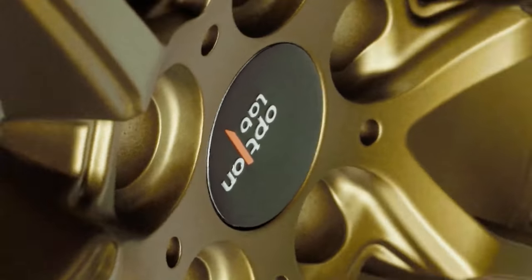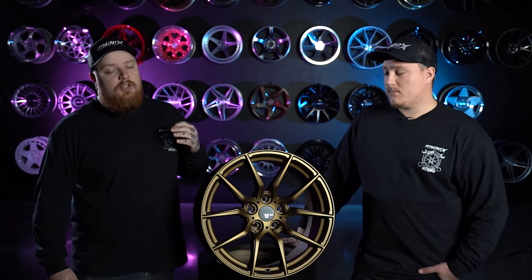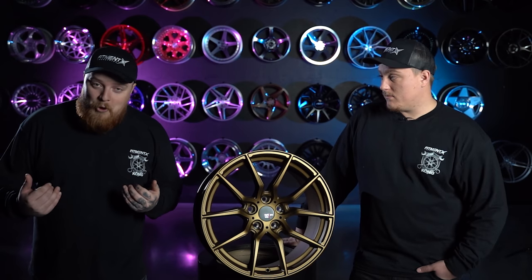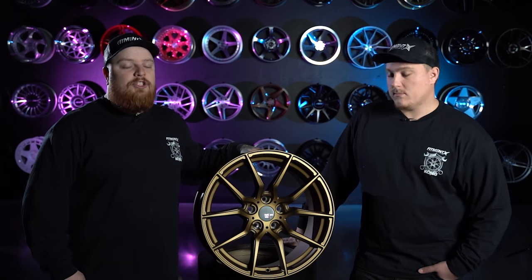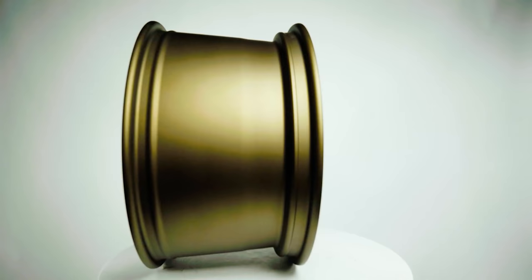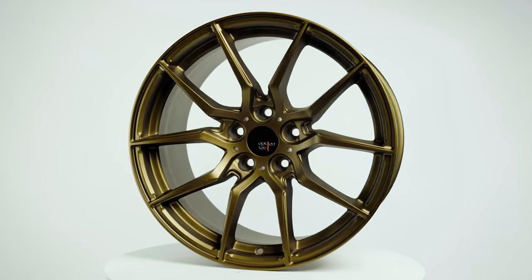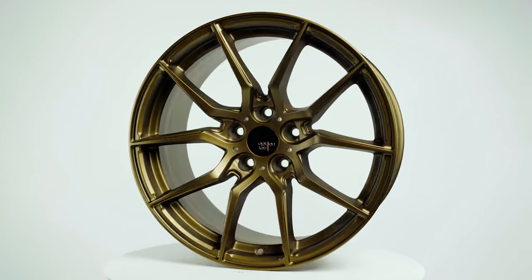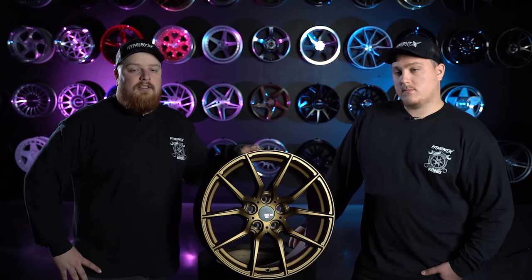Not only that, coming in at around $800 to $900 for a set, but it's super popular in not only the FRS community, but the Focus ST community too, because these do come in a 5x108, which isn't terribly common. It's getting better, but this is a great option if you are running a Focus ST or FRS, because they're gonna come in the sizes you need, they're gonna come in the bolt patterns you need, and they're not gonna break the bank. So if that checks your boxes, check out the R716.